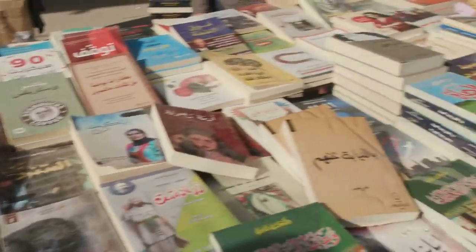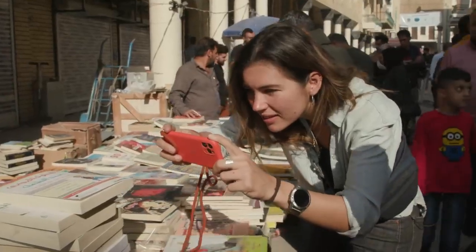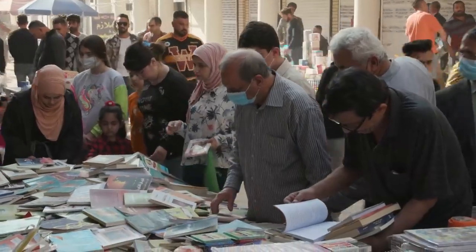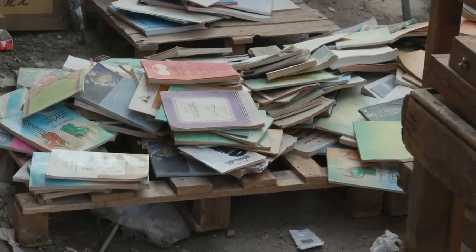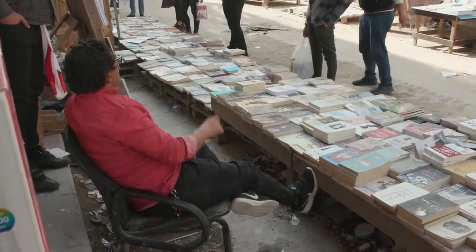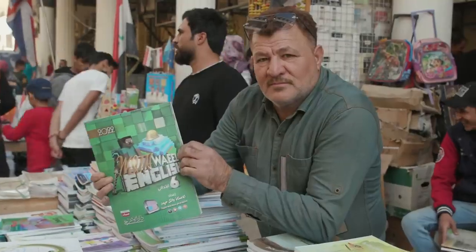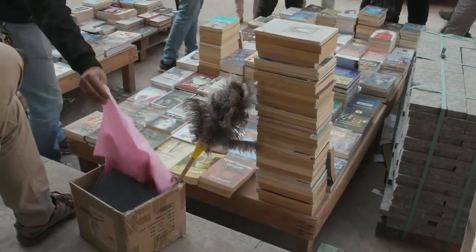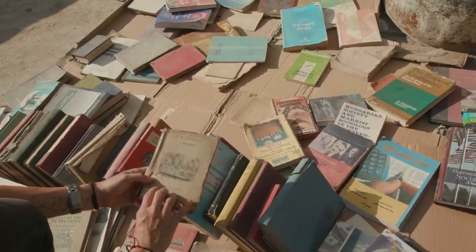The Al-Mutanabbi book market is one of the oldest of its kind in the world and has been attracting readers for centuries. The wars in Iraq have not been kind to culture, and the demand for books has plummeted over the last decades. A lot of the books that you see here today are textbooks for students, not necessarily literary masterpieces. Still, I managed to snatch a couple of interesting titles.